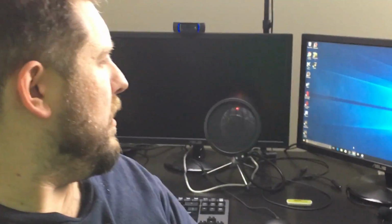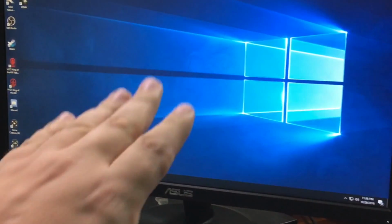So here is the setup as it is for my stream. I've got one monitor here. This is my Xbox/PS4 monitor. So when I game, I look right up to here, and there's the webcam that you guys can see me on when I'm live streaming.